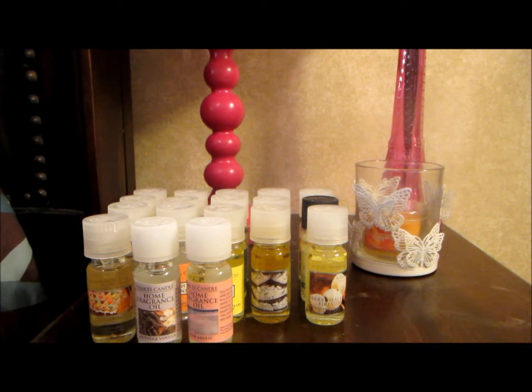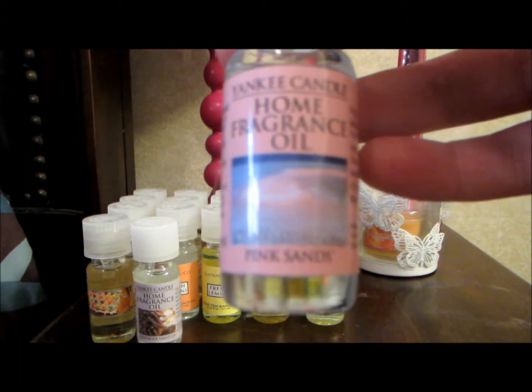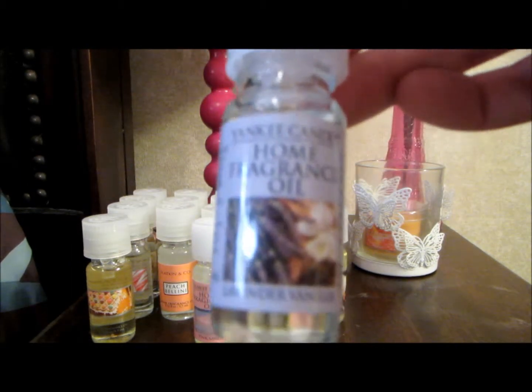Today I'm going to share with you my home fragrance oil collection. I have two from Yankee Candle and the rest are from Bath & Body Works. The two I have from Yankee are Pink Sands and Lavender Vanilla.